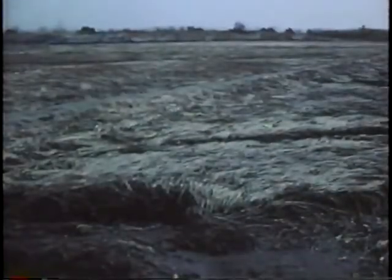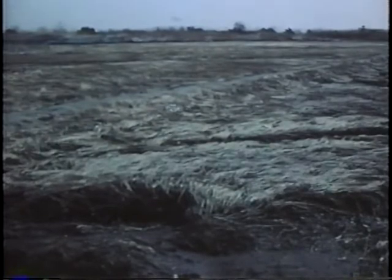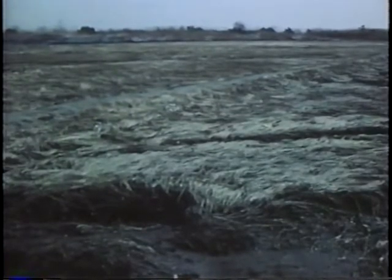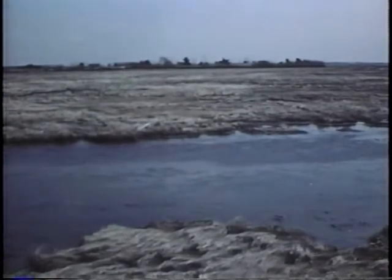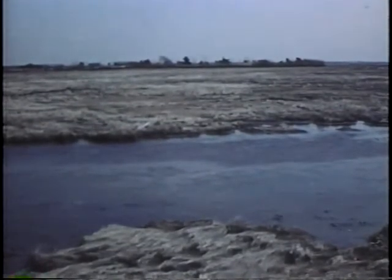When the snow has gone, decomposing microbes increase. Dead organic matter becomes particles of detritus. Nutrients, vitamins, and proteins drift out to feed life in the sea.